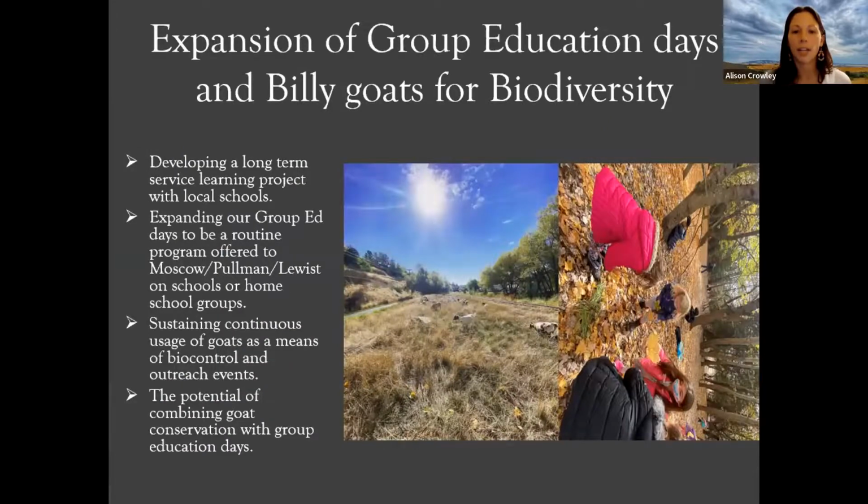And this is where I like to work smarter, not harder. And that's with the Billy Goats, but also collaborating with my group education days. I really feel that having goats as a means for invasive species removal, but also at the same time for students to learn about what livestock is, what their role is inside of these ecosystems, and get a little bit of understanding of why they're a biocontrol and what a biocontrol is.